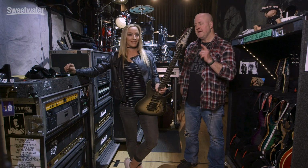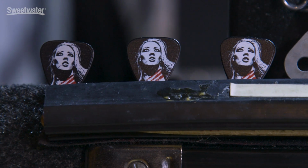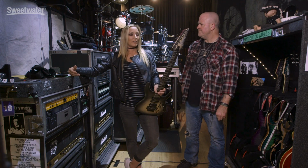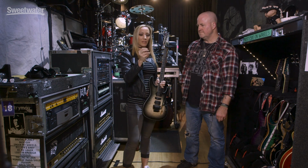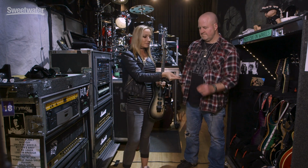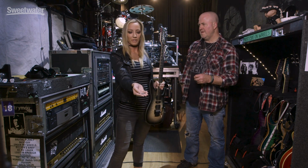Another great endorsement. How thick are your picks? Because that affects attack. Yeah, they're 0.60. Pretty light then. Yeah, pretty light. I use a company called Grover Allman that make these picks in Australia. And I like these ones especially because you can kind of feel the way they print on them has a little bit of a grip to it.